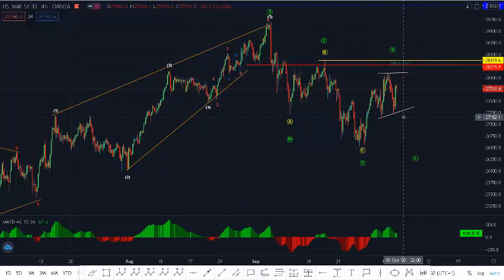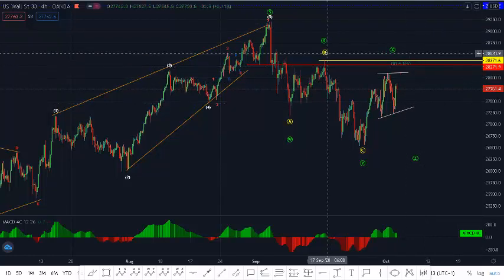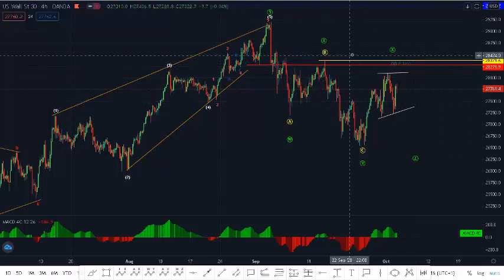It can come here and turn back, and it will be an expanding flat. It can be going up, and it will be a running flat. But we cannot confirm that it is over until this B or X is taken out.